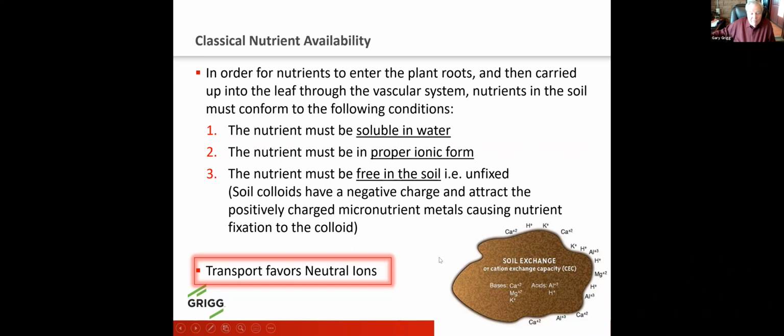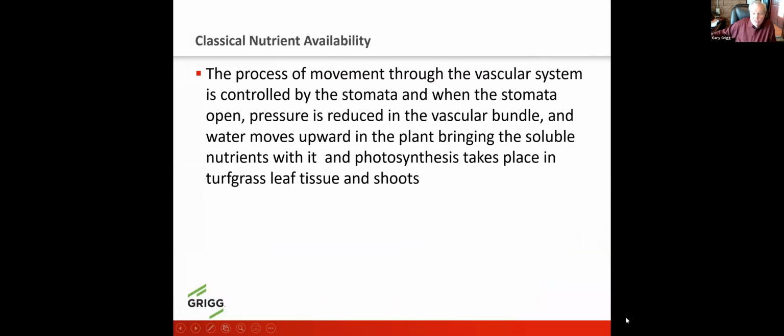The nutrients have to be in the neutral form. So what the manufacturers do is they add a chelating agent to take that charge. What chelating agents do, if you look on your bag and it says chelated iron, chelated zinc, chelated manganese, what they've done is they've taken that positive charge off of that ion so that it's neutral, so that the plants can take it up better. And by the way, we do the same thing in the foliars. I'm going to tell you that they need to be neutral also.